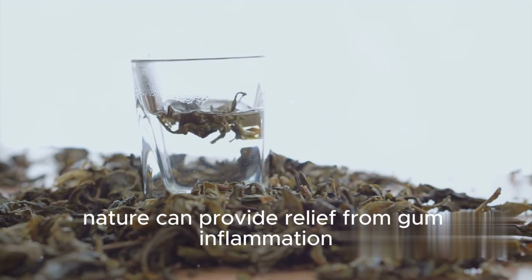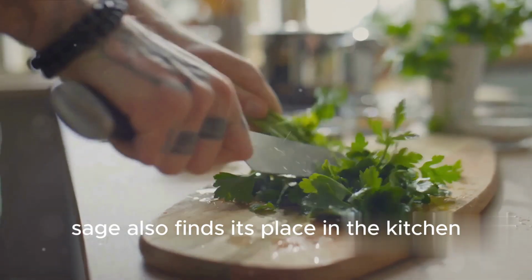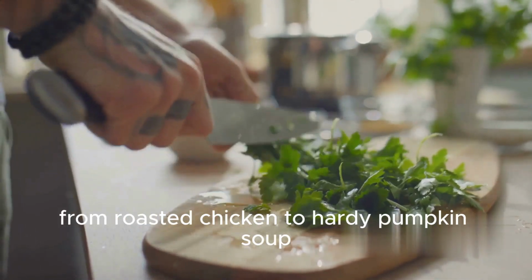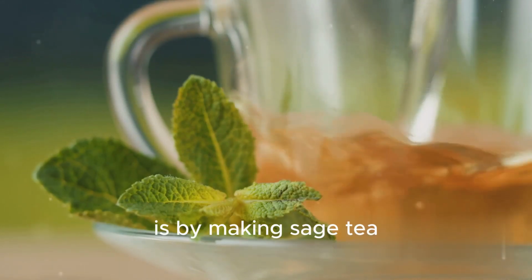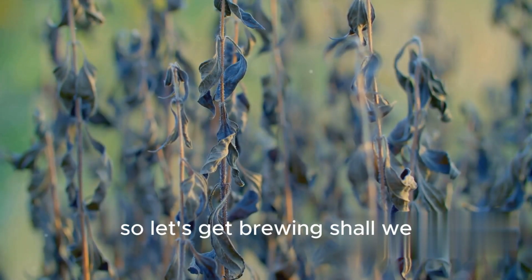from gum inflammation. Moving beyond its medicinal uses, sage also finds its place in the kitchen. Its unique flavor adds depth and character to a variety of dishes, from roasted chicken to hearty pumpkin soup. But one of the best ways to utilize sage's benefits is by making sage tea. Making sage tea is quite simple and requires just a few ingredients. So let's get brewing, shall we?